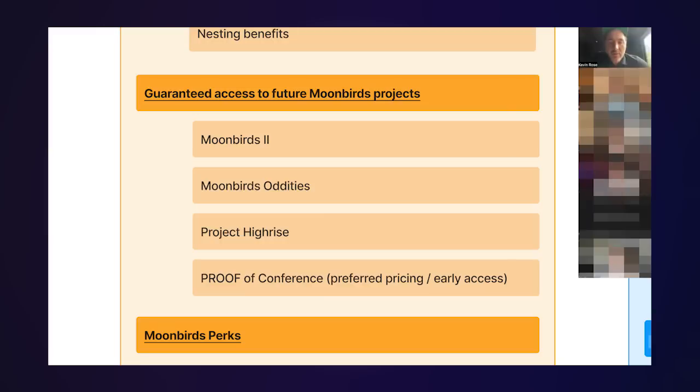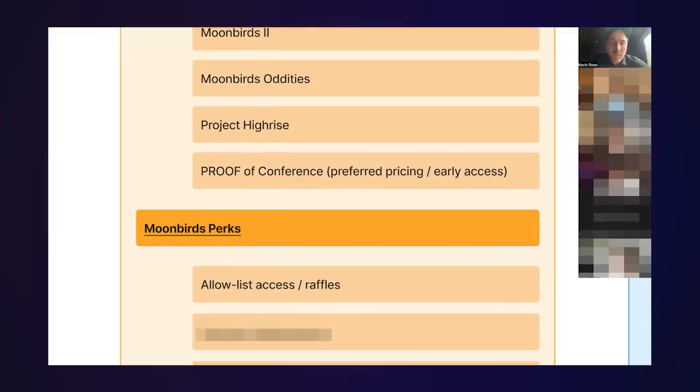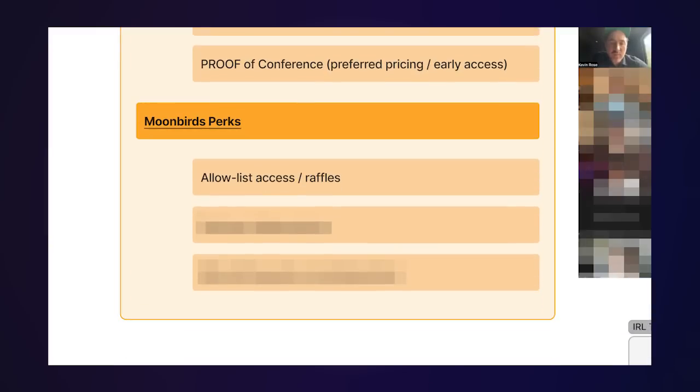Proof of Conference. Here, if the Proof Collective receives these for free, the Moonbirds would receive preferred pricing and early access, meaning that this conference is going to sell out. We do want to let in a lot of the general public, right? But how can we give our Moonbirds first a shot at getting tickets so that they make sure they can actually get in? And then Moonbird perks, we're doing some allow list access and raffles.